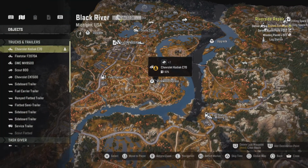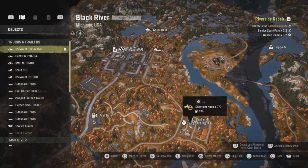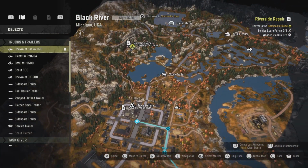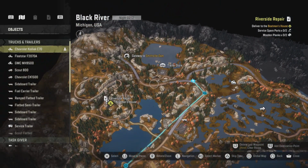Welcome back to SnowRunner. Today we're looking at the mission Riverside Repair. Now this mission requires us to take 2 loads of service spare parts and 2 loads of wooden planks to the Boatman's house, which we actually caught. I think we got this mission in the last episode, or the episode before that, one of the two anyway.